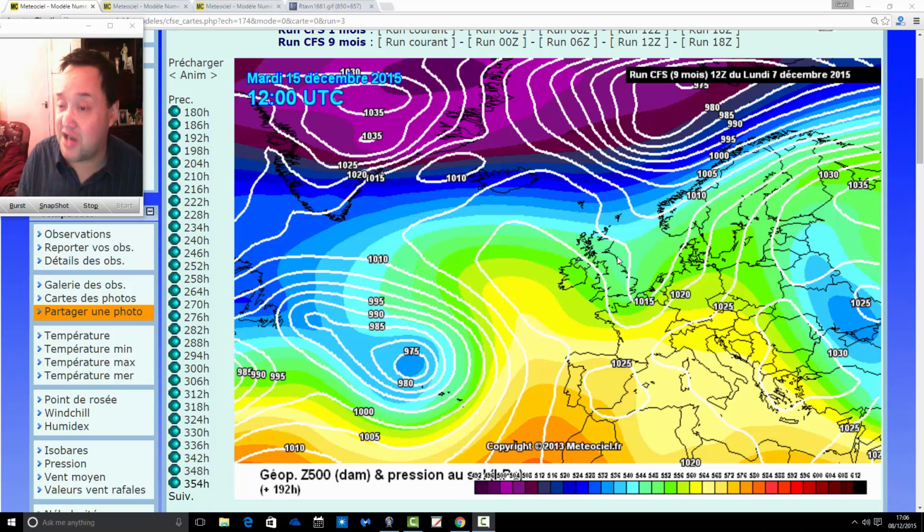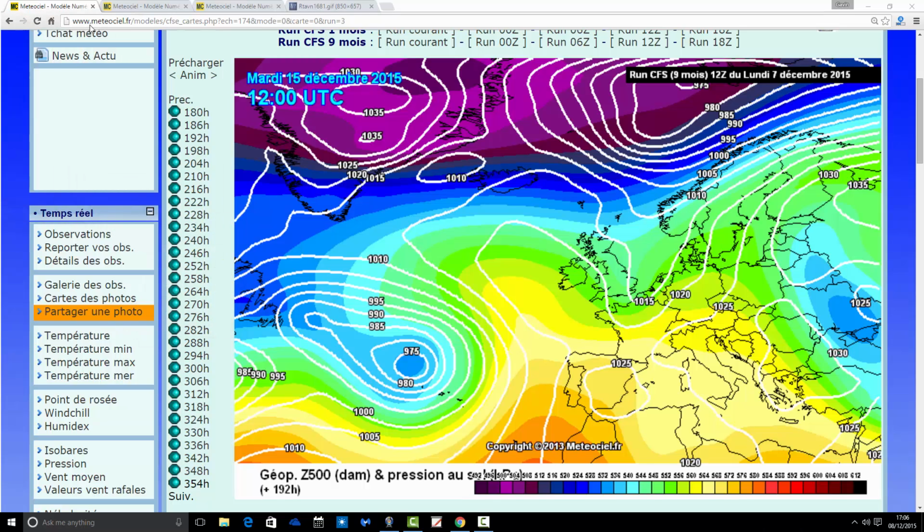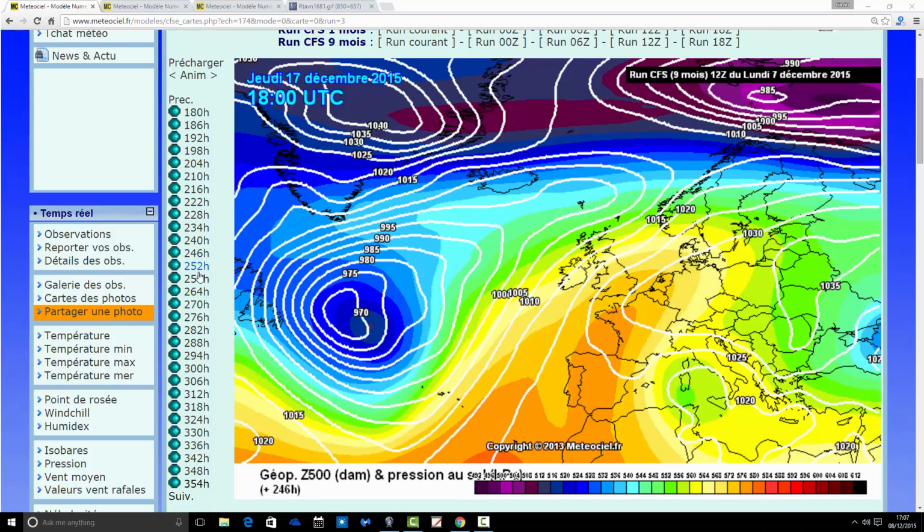So we're starting off with a CFS 9-monthly forecast from website meteoseal.fr. It was generated midday yesterday. You always try to use the midday run. So generated midday yesterday on the 7th of December. We're going to start off on the 15th, which is a week today. And we've got this chilly northerly wind coming down across the country with a bit of a ridge trying to build in the Atlantic. Let's see where things go.